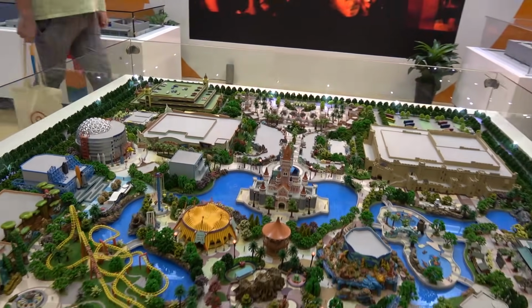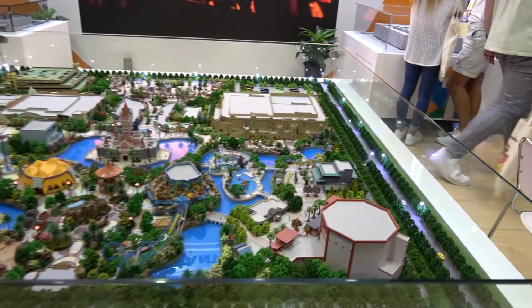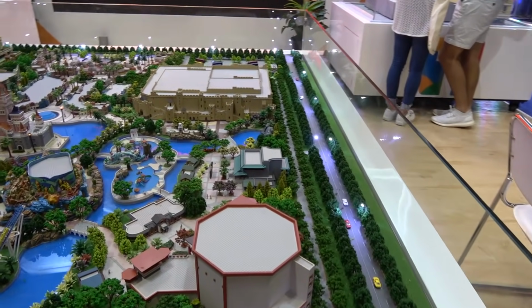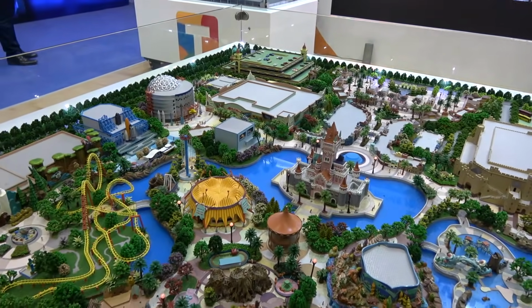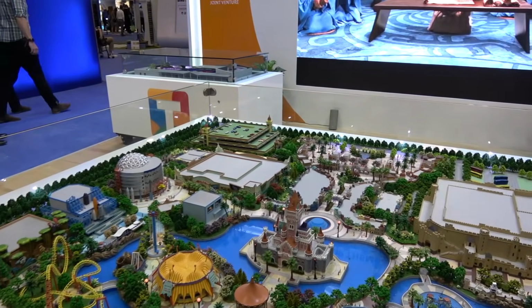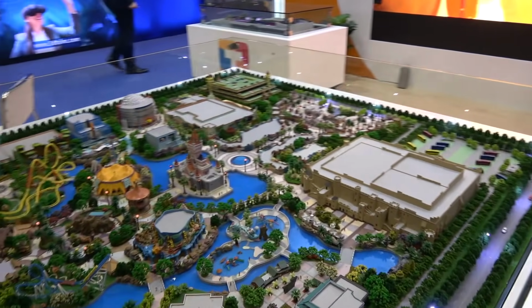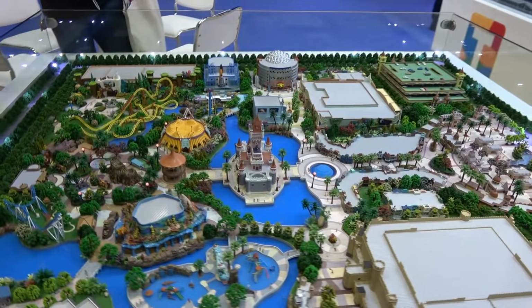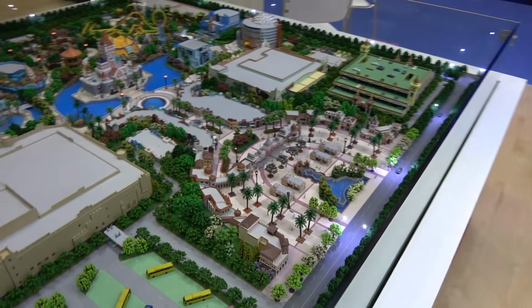Anyway, we're over at Fantawild now. I just thought I'd show you this huge model that is absolutely awesome. The detailing on this is incredible. As you can see, you've got coasters, show buildings for dark rides. You've even got the parking structure over in the top left corner. Of course, you've got the castle there in the middle. Absolutely wonderful. You think about the amount of time that's gone into creating this model.